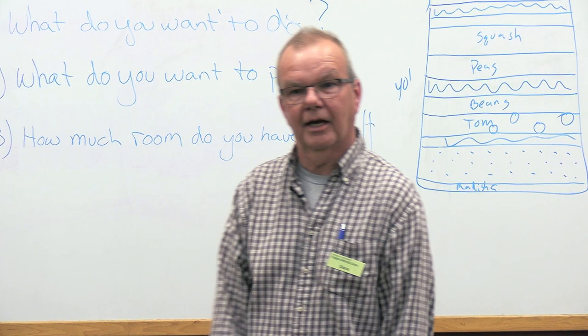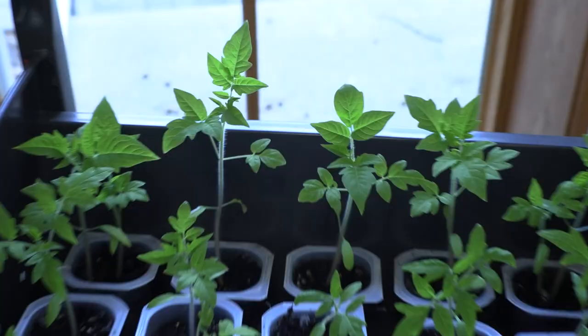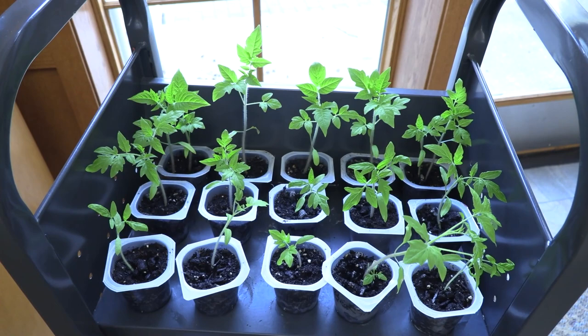So it doesn't hurt. And everybody goes, do you have grow lamps? No, I don't have grow lamps. I stick them in the window right over here, right by the circulation desk. They're doing fine.